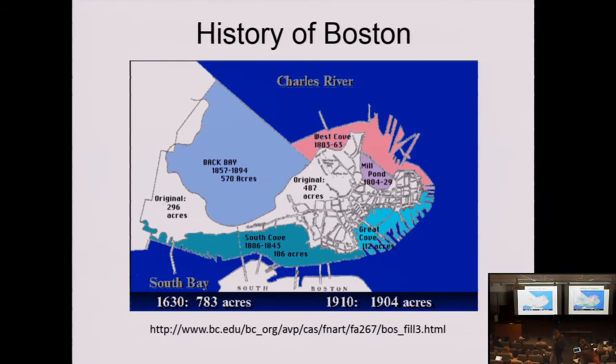This is a picture of the original area of Boston in white. So that's how Boston was. It was referred to as Tremont, which is three mountains. There were three little hills in this white part here, looking like a sideways clover, and a dirt road going out to it. It was a very small city.